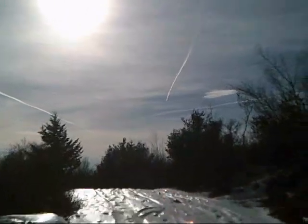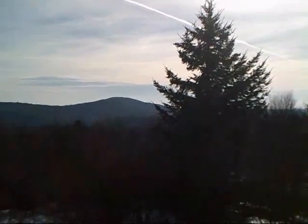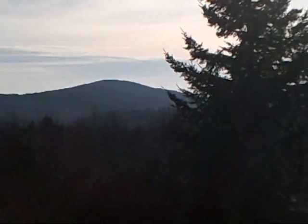Here we go. Oh, it looks really pretty up here. Look at that sky. And there is going to be a view. Awesome. So, okay. That mountain in the distance. Can't see the fire tower, but I believe that's Pitcher Mountain, because that's pretty much south-southwest.